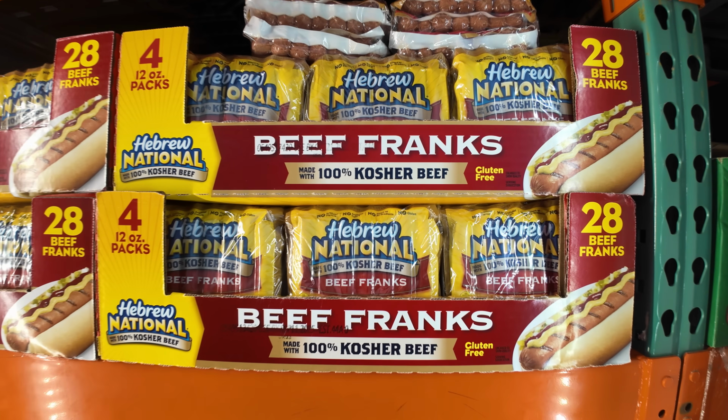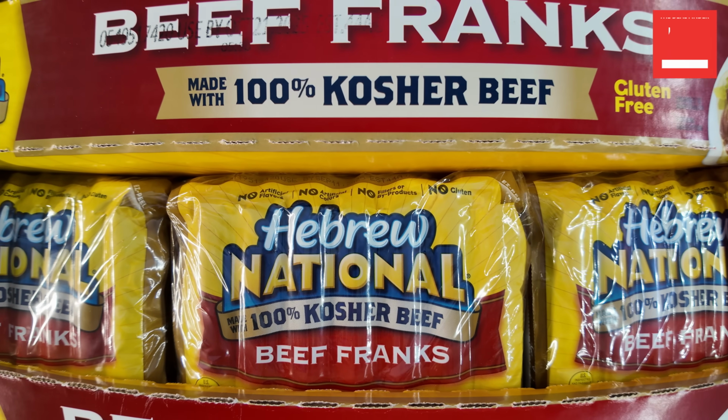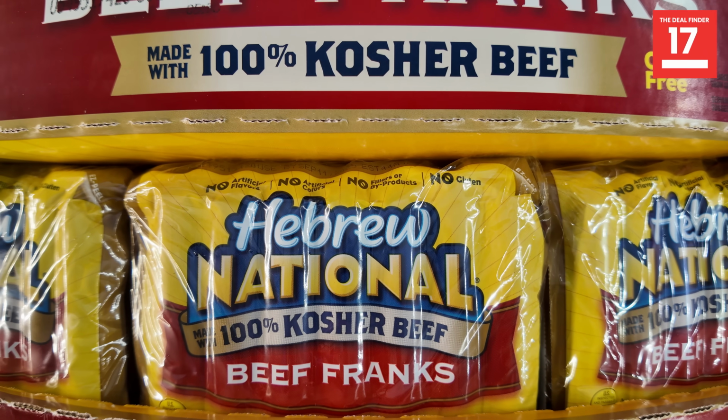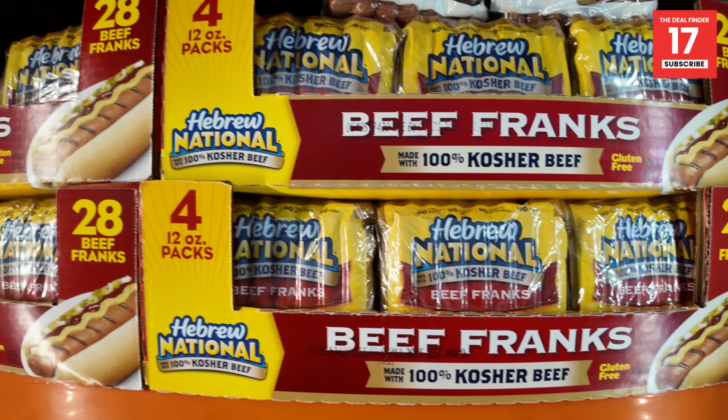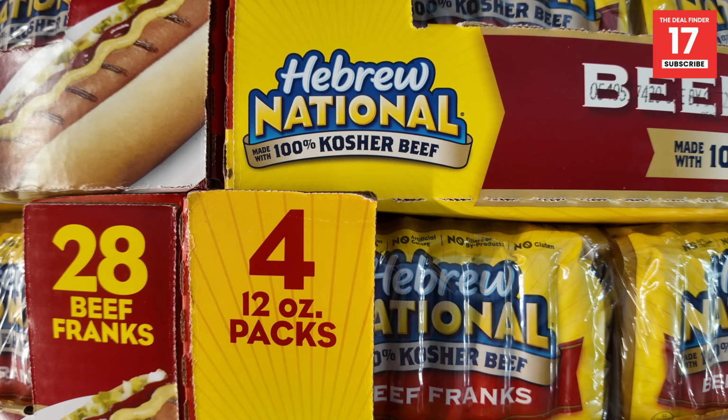They're beef franks. These are made with 100% kosher beef. They're gluten-free, and we do get a 4 count per package here. No artificial colors, no preservatives, no gluten, but they do have nitrites in them. We get 4 packages.